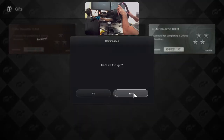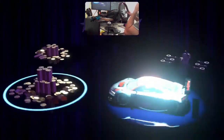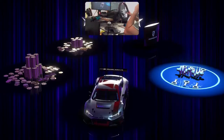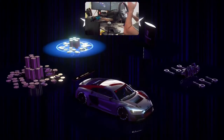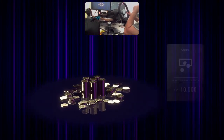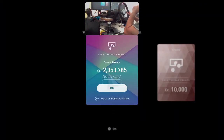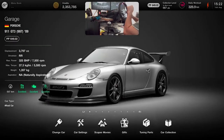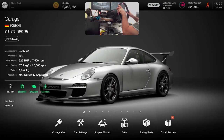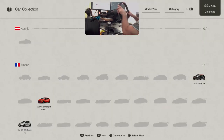And the last ticket. What an amazing roulette ticket these days. So what do we have? We have Audi here. That would be something. Now, we are back to normal. Okay, cool. I'm still happy. 2 out of 3. That's really good. 10 grand. Lovely. Actually, I'm really surprised it's not showing me that I have a new car in my garage. Oh, now it shows. It needed to reset.